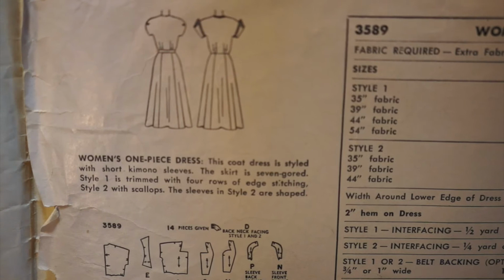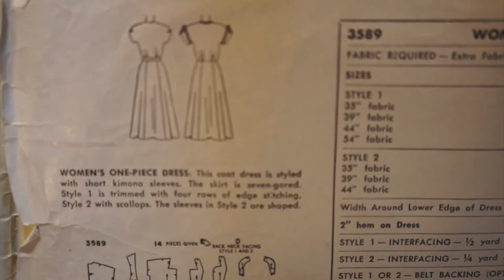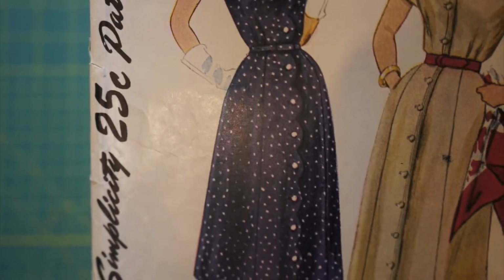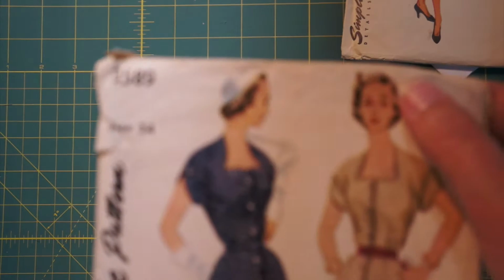This coat dress is styled with short kimono sleeves. The skirt is 7 gored. Style 1 is trimmed with 4 rows of edge stitching. Style 2 with scallops. Sleeves in style 2 are shaped. Style 2 is the one I want to do. Again, I don't seem to have left myself a note about whether this one's complete or not, but for my sake, I hope it is.